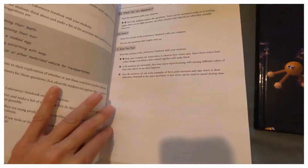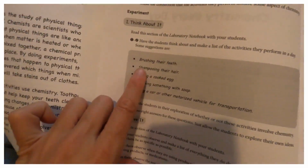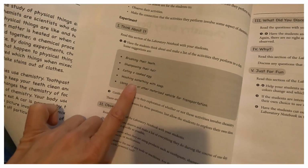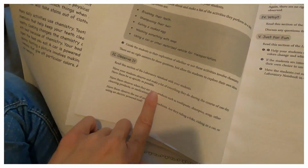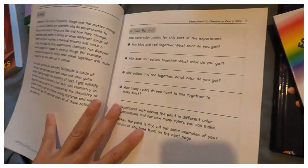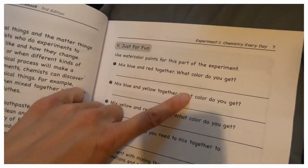So then let's look at the teacher's manual. Remember, we just talked about what is chemistry. It says, have your students make a list of activities they perform in a day. Some suggestions are brushing their teeth, shampooing their hair, eating a cooked egg, because these are all processes. Then observe it, and ask, what did you discover? Just for fun. For example, this is chemistry every day: mix blue and red together. What color do you get?